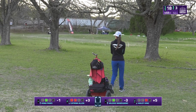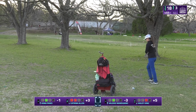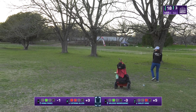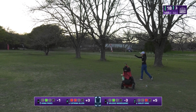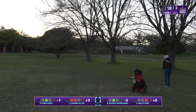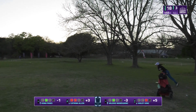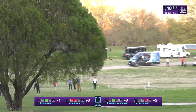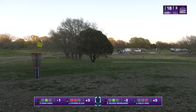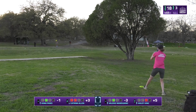So I had 2 choices here. I could go right side in between those 2 trees, really tight gap for a backhand, and try and skip it to the basket, but I'd be throwing at that hill. Or I could go low ceiling under this tree. Forehand. And let's take a look at what you do here. Forehand under the tree. Oh, they didn't get it. It was so funny. I threw it, and I just had this extra momentum, and I just did like a full 360 trying to find it again. It was funny.